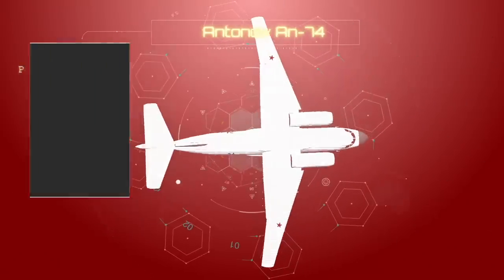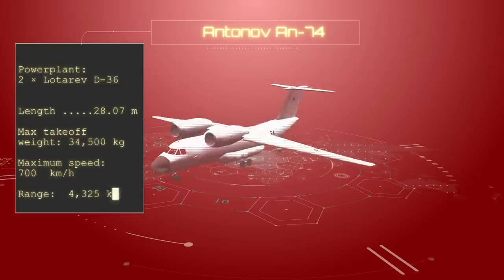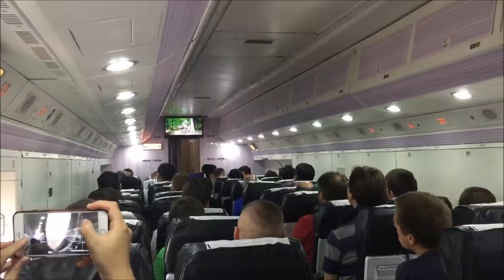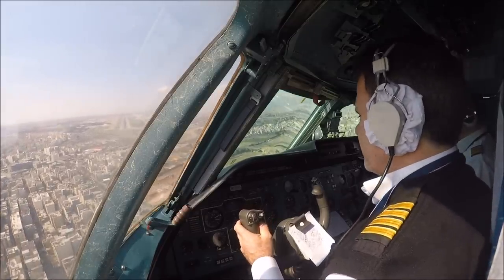This is the Antonov 74. Now, this airplane has two jet engines mounted high on its wing. I was very fortunate. I've flown it in Iran. They use airplanes converted from cargo to passenger. Very lucky, I had the GoPro in the cockpit for the landing, and you can see the footage of how the pilots fly them.